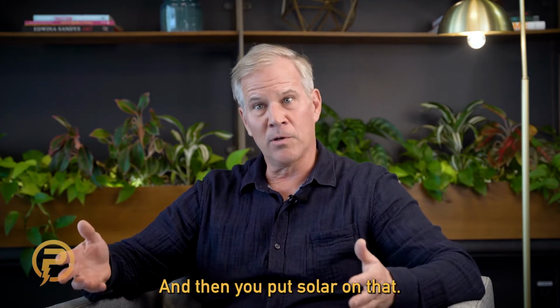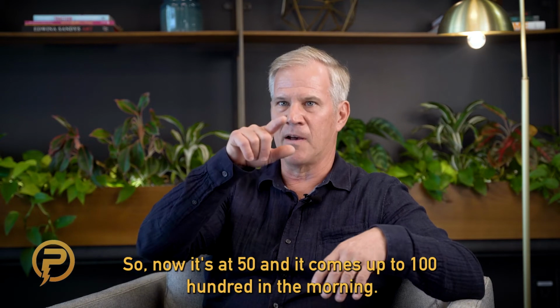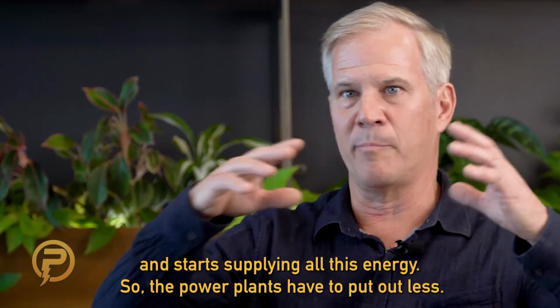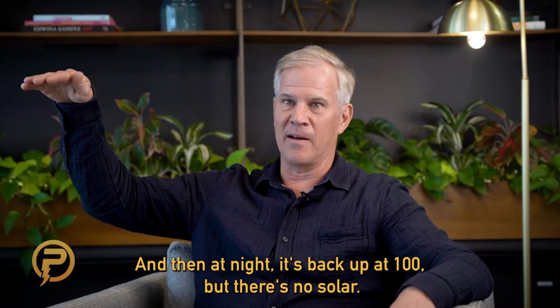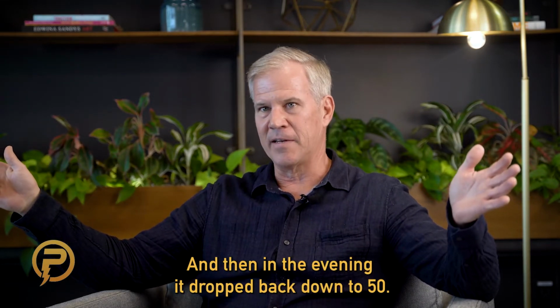And then you put solar on that. So now it's at 50 and it comes up to 100 in the morning, and then all of a sudden solar comes in and starts supplying all this energy. So the power plants have to put out less. So it dips down in the middle of the day. That's the belly of the duck. And then at night, it's back up at 100, but there's no solar. And then in the evening, it drops back down to 50.